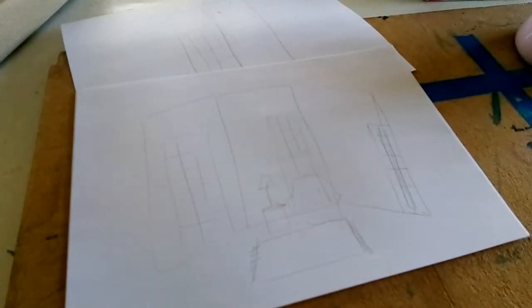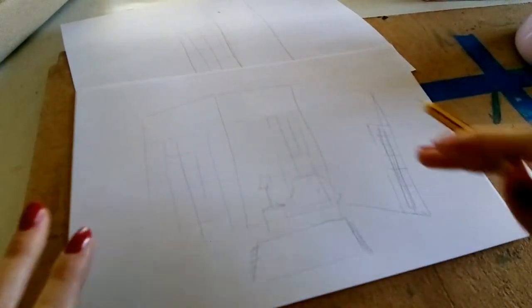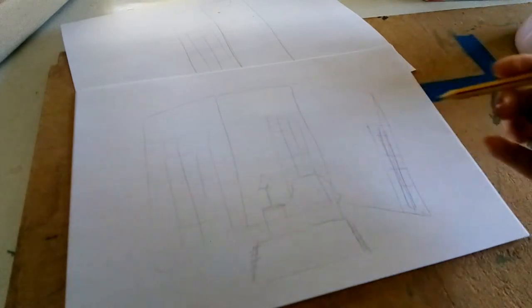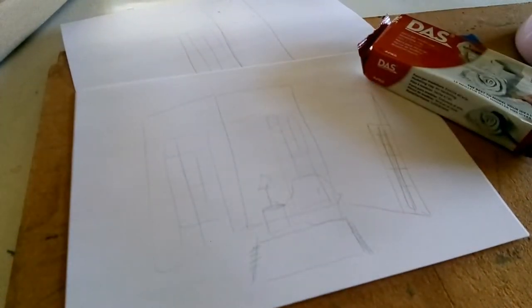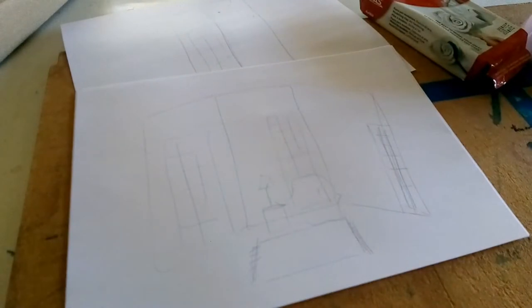Okay, so this is the general idea. I want to have a little, let me try not to smash the table, I want to have a little couch, which I've got some modeling clay, and I'm going to try to use that in combination with maybe a tinfoil base, just to get a nice comfy looking couch. Let me just try and put all my thoughts together.